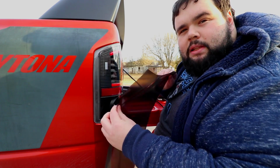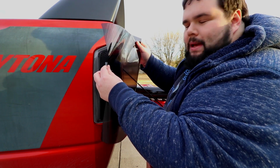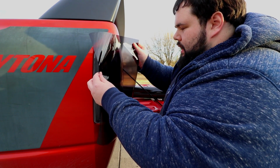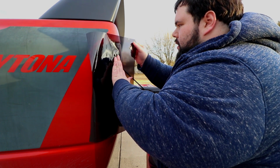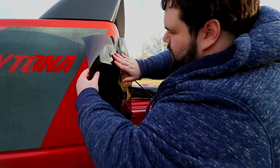And I already messed up, but I can peel it. I realized I didn't have enough at the top. So if you do mess up like I just did, you can peel it off and just completely start over. Make sure we have enough room, and this time we should be good.